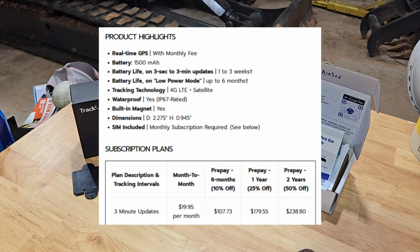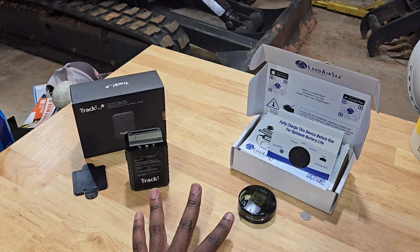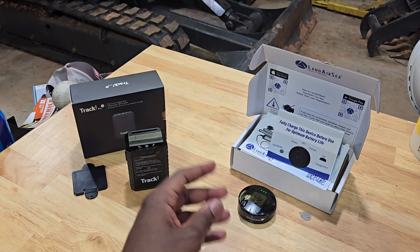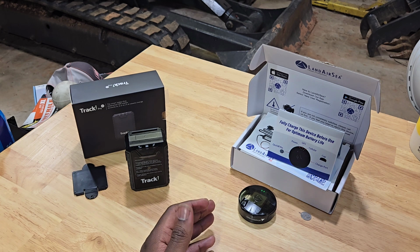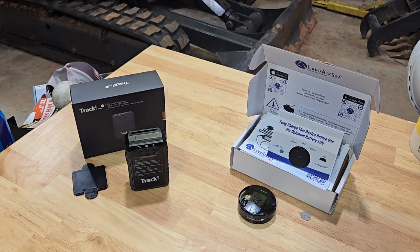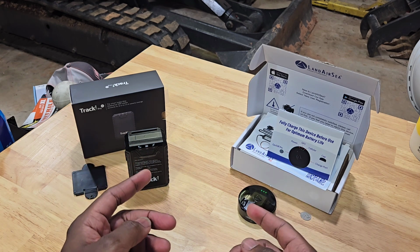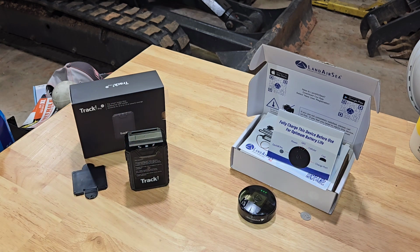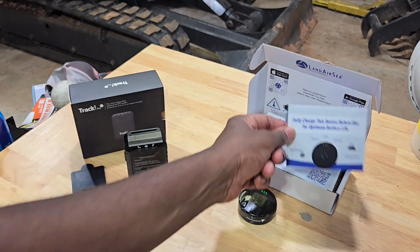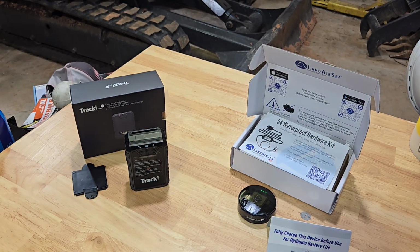They have low power modes. The low power modes basically ignore the movement of the device, and they just turn on and turn off 2 or 3 times a day and give their updates. So they'll last for 6 months to a year like that on one charge. But you won't see if somebody steals your equipment within those periods of time. You're not going to be able to get a ping until it decides to wake up again by itself. So I'd rather just charge the device, and of course, like I say, you can always use the hardware kit for charging.